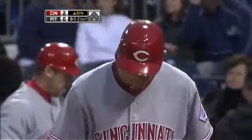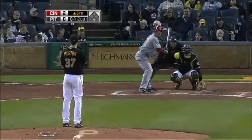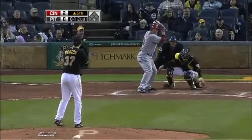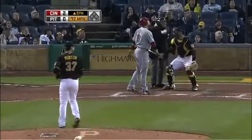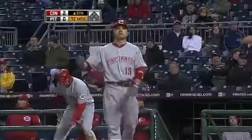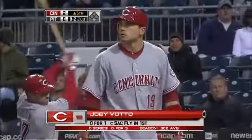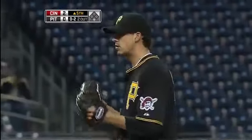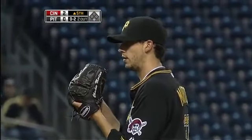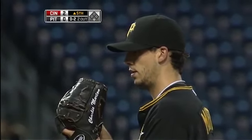Sacrifice fly and a strikeout. Joey Votto tonight. Reds scoring two first inning runs. So tip of the cap to Charlie Morton, a little shaky work in the first inning, but he has settled in. Now they're going to start to work in the Pirate bullpen at some point, and it looks like it perhaps might be beginning now.